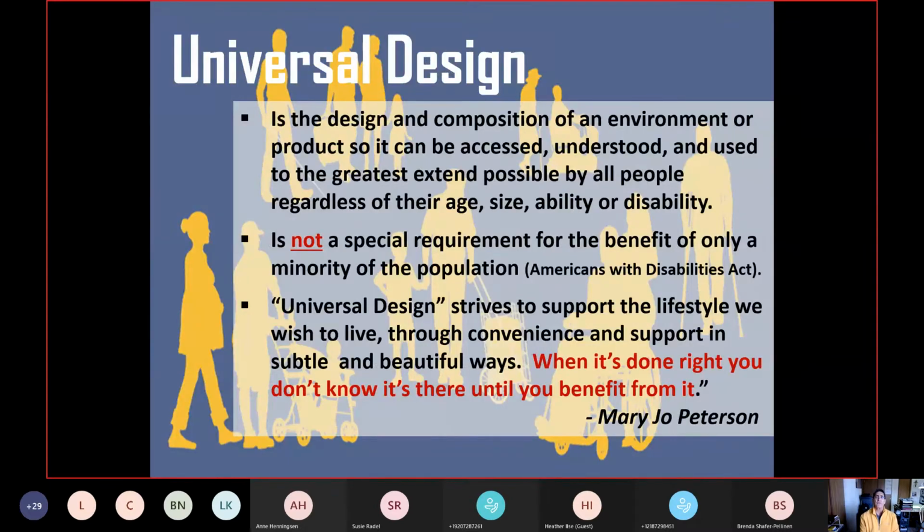Now, here's another term, universal design. Again, I would ask people to raise their hands and let me know how many have heard this term. I find that usually about half the audience has run across this term. For those of you who are not familiar with this term, I'll explain it here. It is the design and composition of an environment, being either a building or landscaping, or a product, so it can be accessed, understood, and used to the greatest extent possible by all people, regardless of their age, size, ability, or disability.